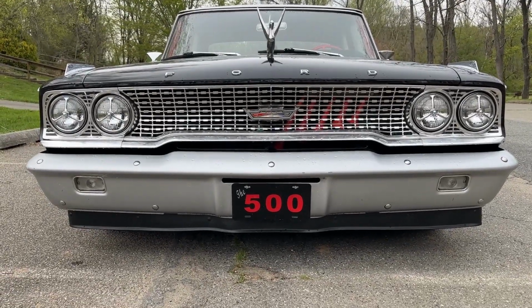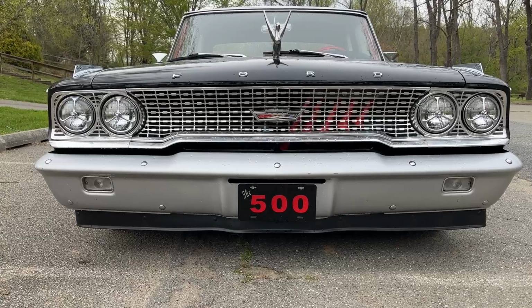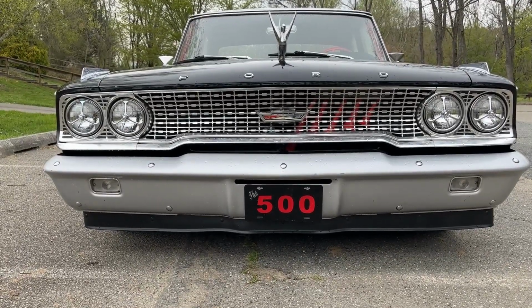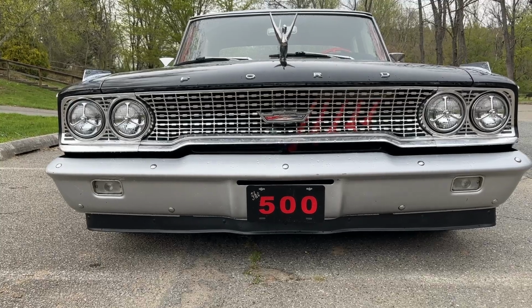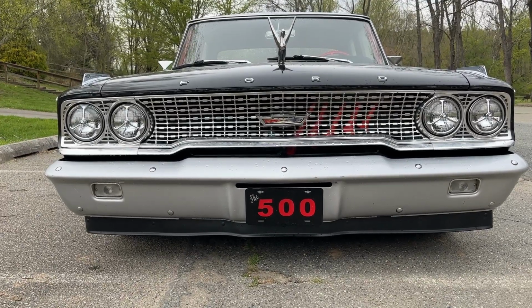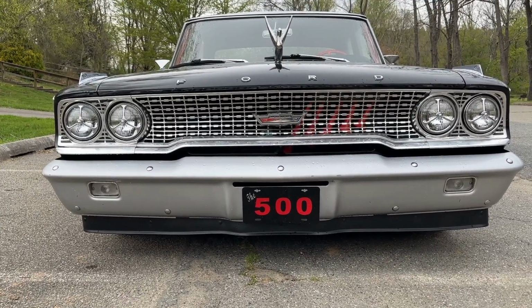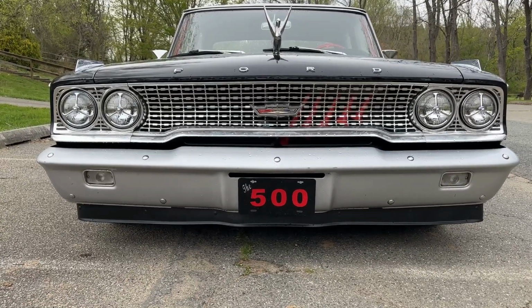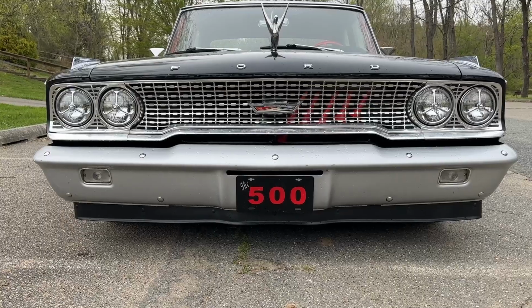You can see the license plate in the middle says 500. In the state of Maryland, if you have a 50-year-old or older historic vehicle, it does not require a front plate if it is registered as such, so I do not have one. You can see right down there, it's got that little rubber skirt underneath. That's just for looks, cosmetic, nothing functional. It kind of serves to give the car more of a floating look so that it hovers off the ground.